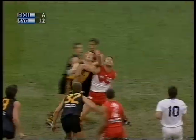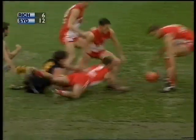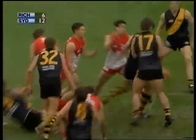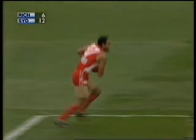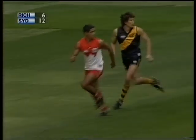You wouldn't believe it, would you? Early in the match and coming off the hands of your own teammate. Bad luck for Matthew Nix because he's been pretty good for the Swans. Crouch did well, got the ball out to Goods. Goods is 60 metres from goal for Sydney. Kicks across the half-forward line.